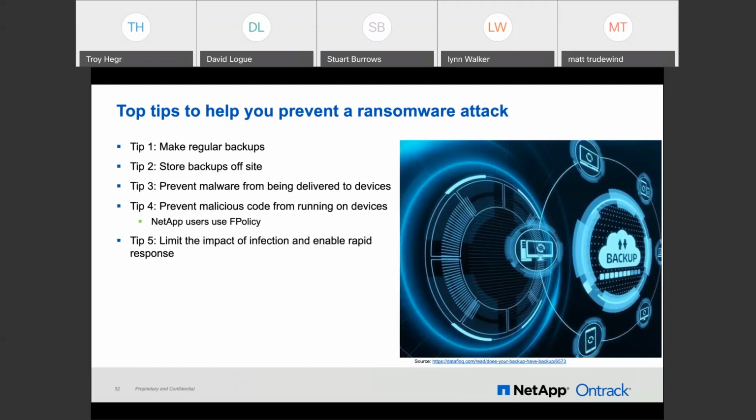Like Matt talked about SnapLock and the SnapLock Compliance one. You make that snapshot, you set the retention, you can't change it. No one can delete it, you can't get rid of it. It's there, it's protected, it's permanent. If you've got something like that, you shouldn't run into this type of problem where you can't get your data back. So make those backups, follow the 3-2-1 rule, make sure one of them is stored offsite, and then be smart about what's on your machines and protecting your users.